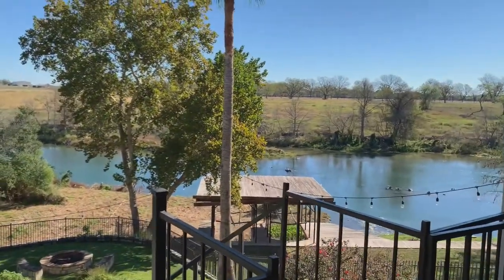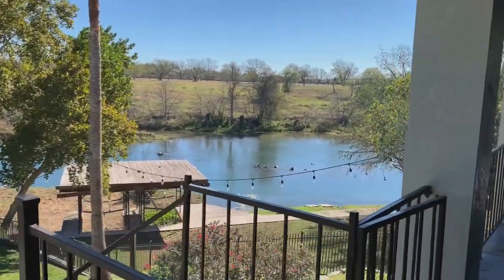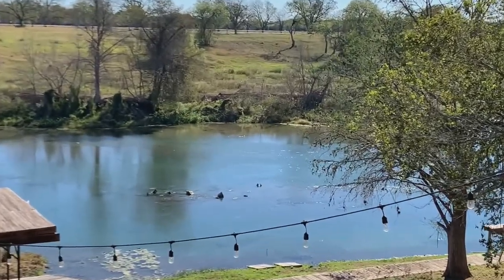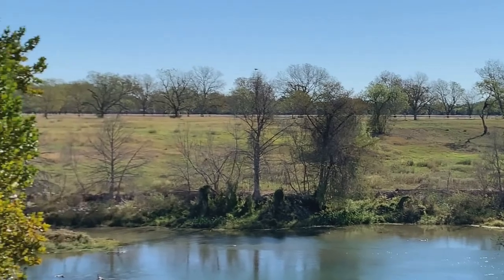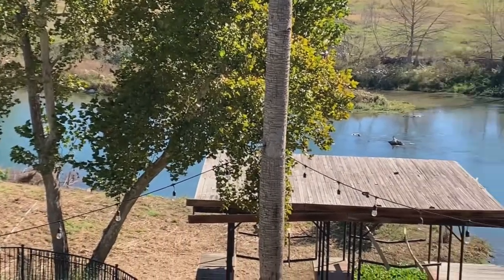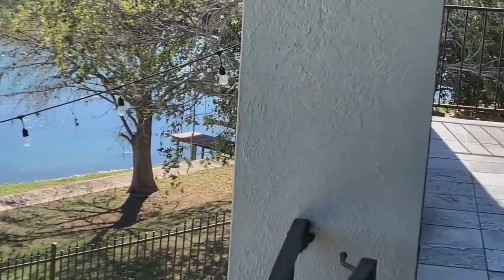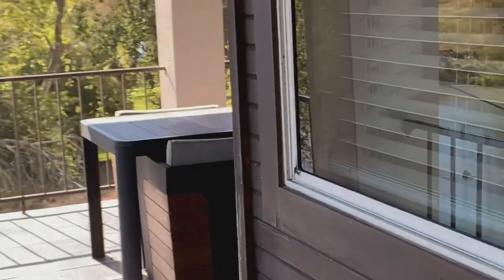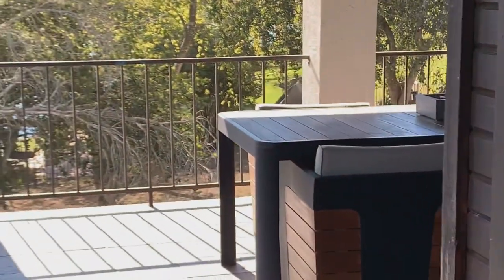As you can see, again, we're on the Guadalupe River. You'll see the sparkle coming off of that with nice sun in the background, the turtles, the birds down below. You can fish back there. You can kayak back there. So just a lovely place to enjoy some quiet time with your family. You'll hear the wind chimes because we have a nice breeze today on this cool morning.